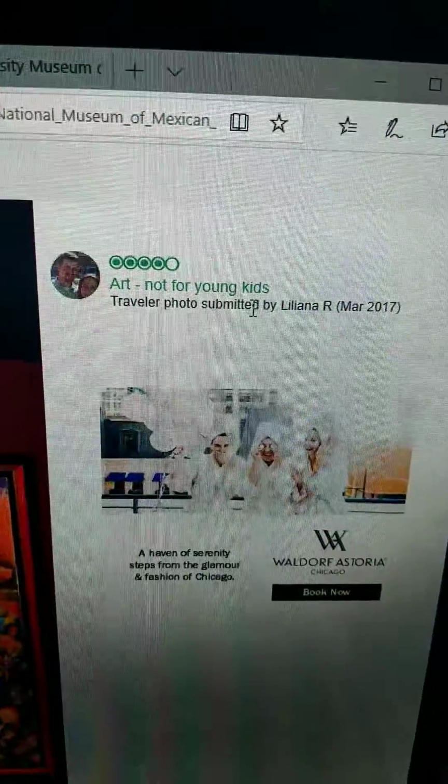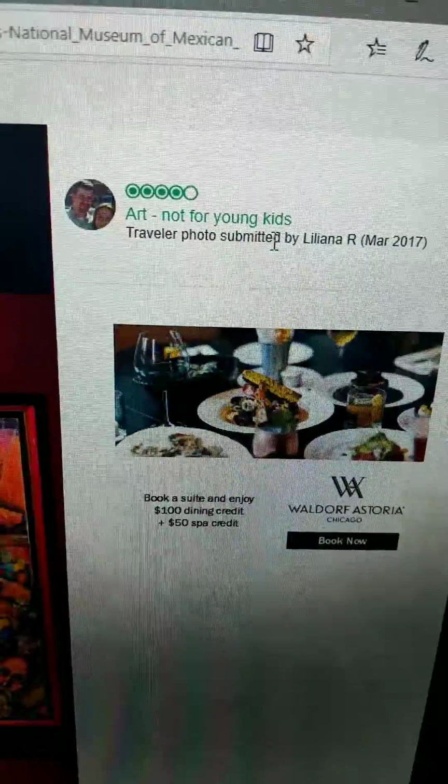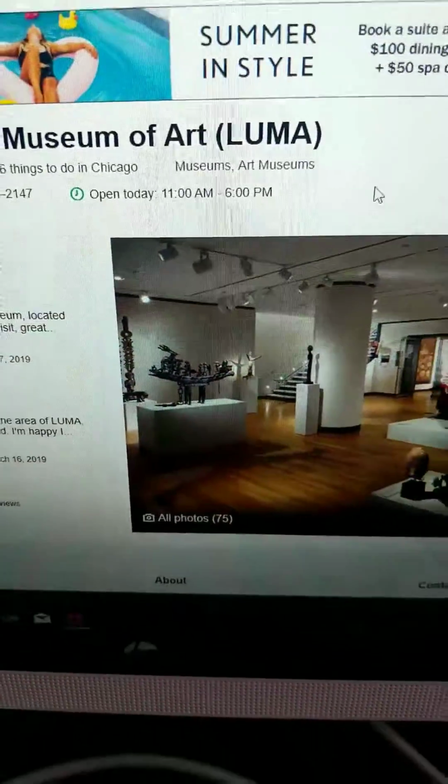Oh, not for young kids. Submitted by Liliana. Thanks, Liliana. Art not for young kids. Okay, thank you. Yeah, that's probably because of the battle scenes in the artwork.